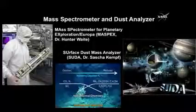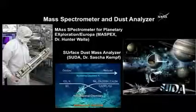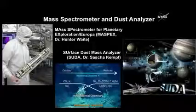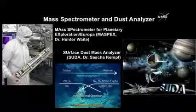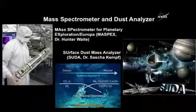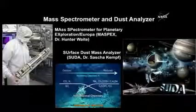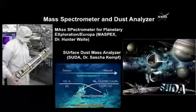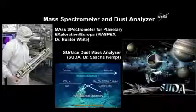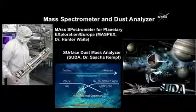The first one in the top left-hand corner is called mass specs. And what this does is essentially sample the atmosphere of Europa. But the atmosphere of Europa is really a misnomer. Europa doesn't have an atmosphere, it's a vacuum. So the materials we see around Europa are actually materials from the surface that have been lofted into space. And what this instrument does is analyze the composition of those surface samples, those gases, to an incredibly precise degree, better than we ever have with any other mission.